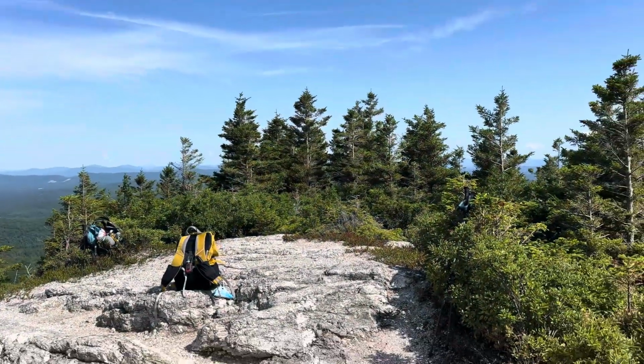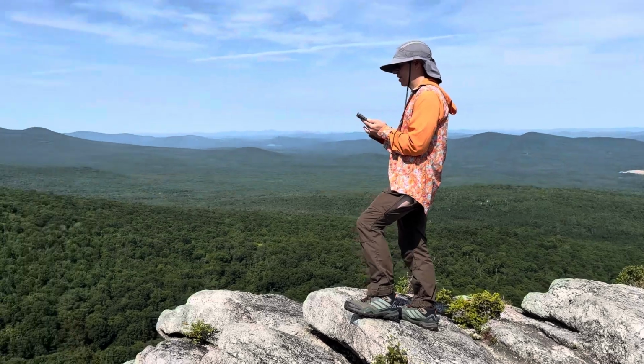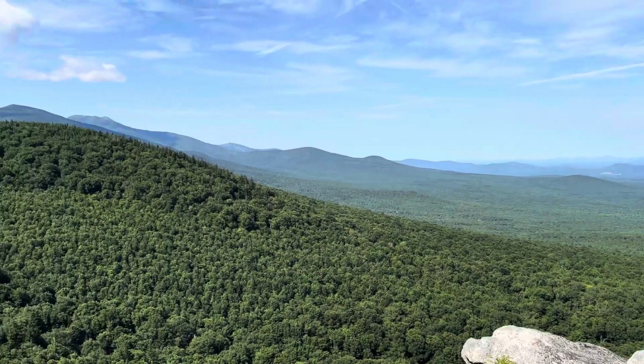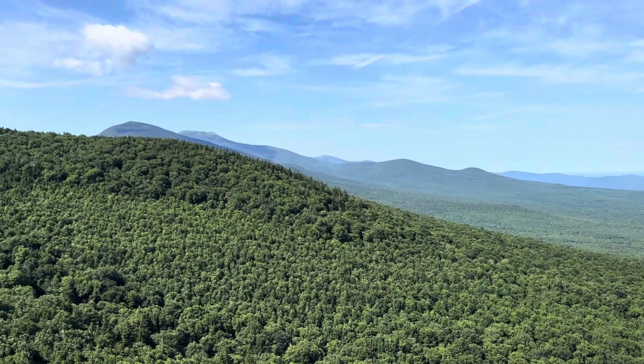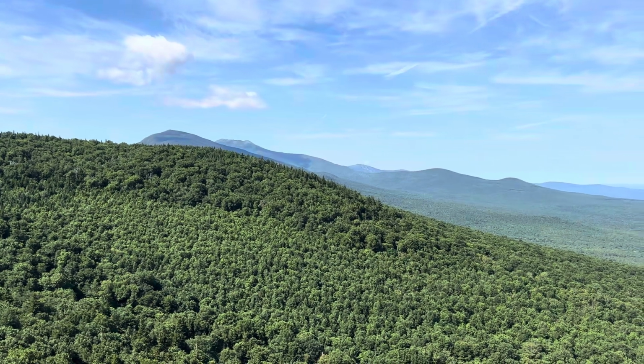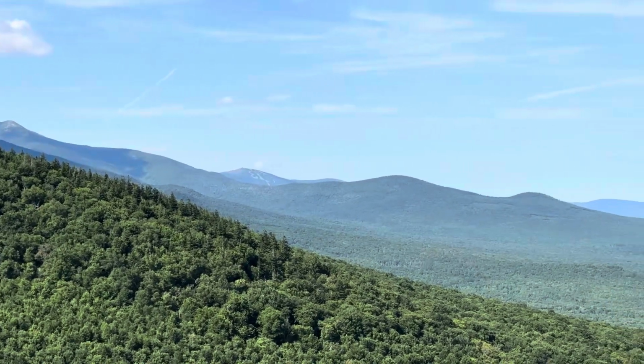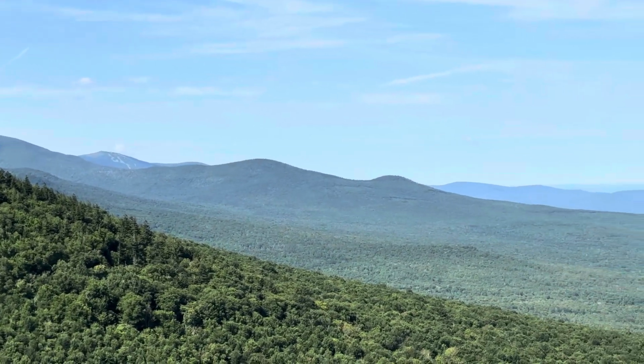This is the top of it. It's got a nice open area with essentially 360-degree views. I'll zoom in a little bit more. This is Garfield, Franconia Ridge, Cannon right there, and then Big Bickford and Scarface.